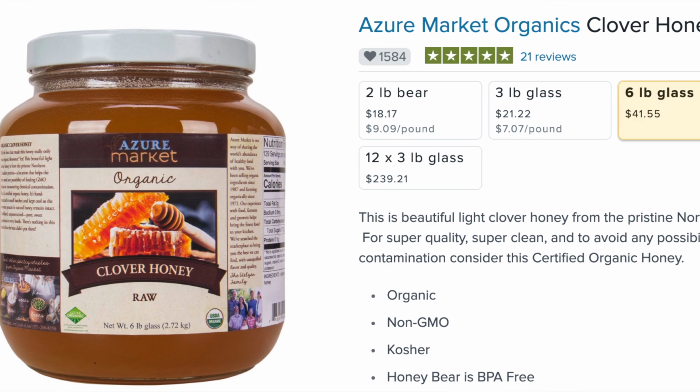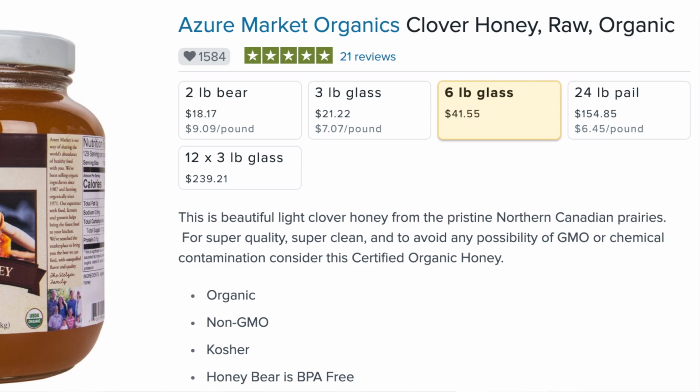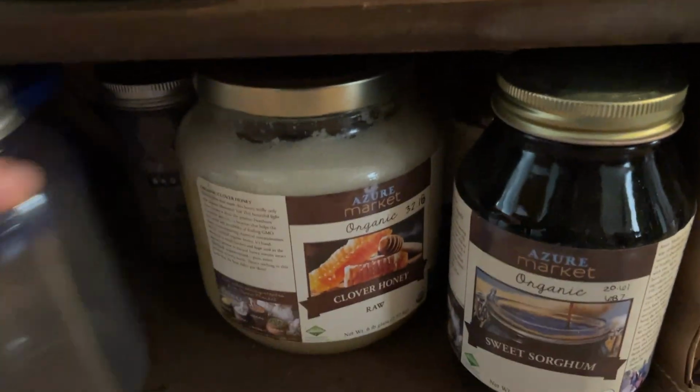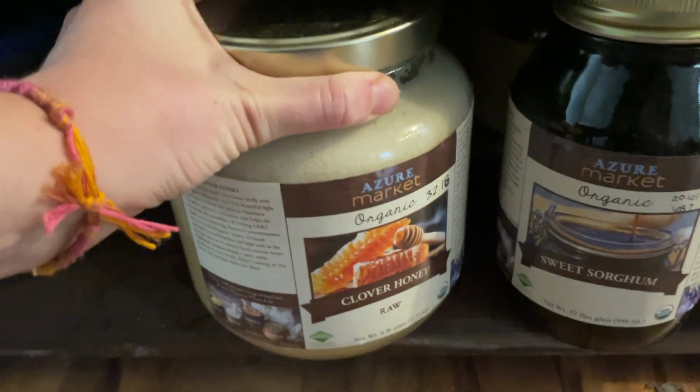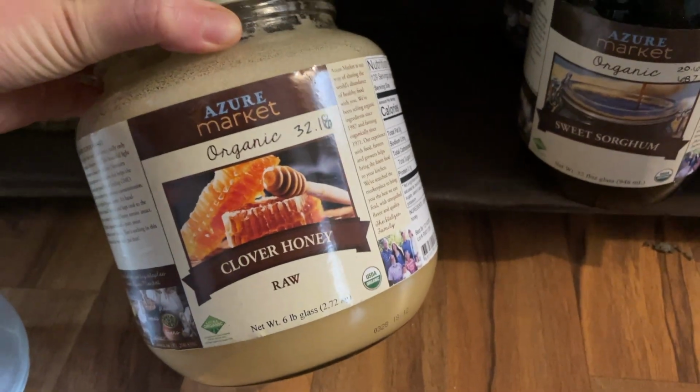I've done this in the past, and you can get it in a 64-ounce glass jar, and it's organic. It is a good price for getting it in bulk. I still think it's best to get your honey as locally as possible and to be able to talk to the local beekeepers about their farming practices.